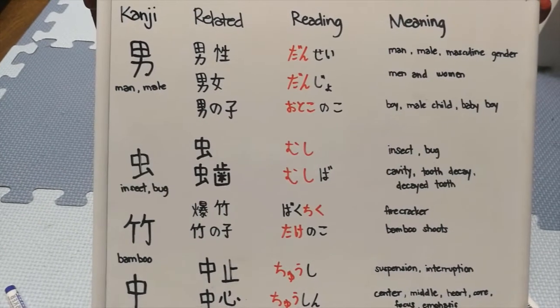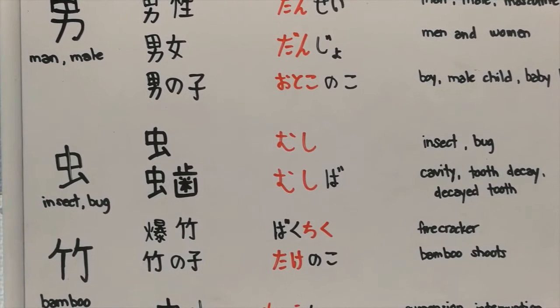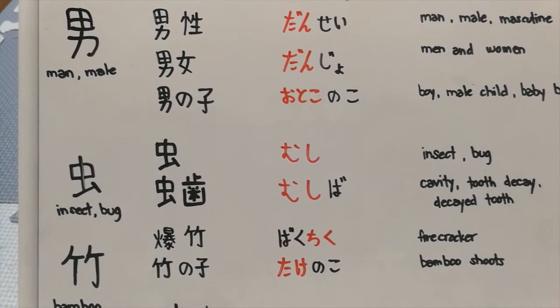Then we have our kanji for insect or bug. Alright, that's mushi, insect or bug, and mushiba, cavity, tooth decay, decayed tooth.